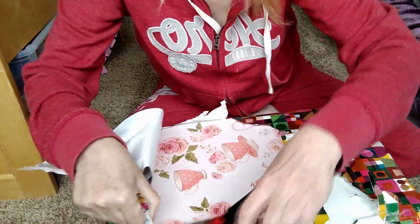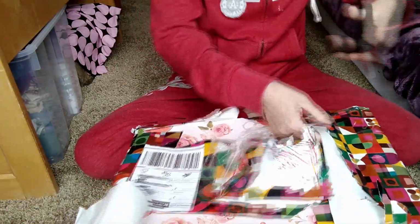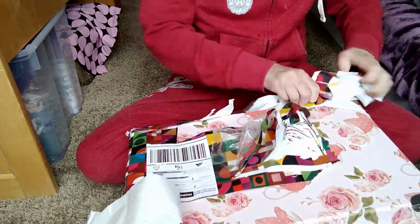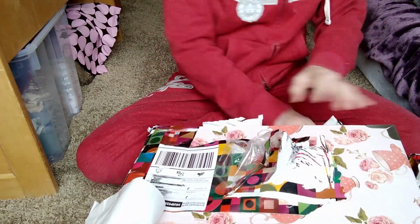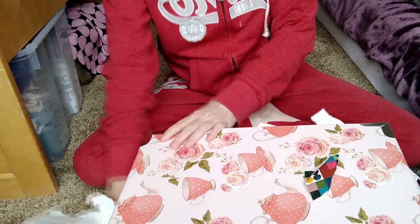It actually comes from Spain. Ooh, this box is pretty. And I will show you her name because I can't pronounce it. Her first name's Gemma. I can do that much.